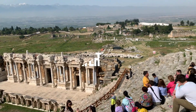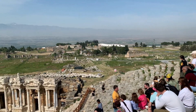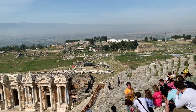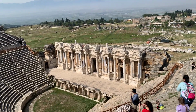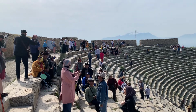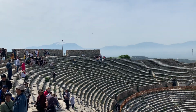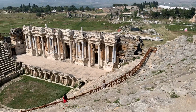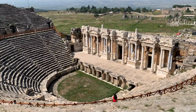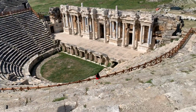The theater at Hierapolis was built in the 2nd century AD under the Roman Emperor Hadrian, and as you can imagine, it was damaged and rebuilt after a few earthquakes. The exterior doesn't seem unbelievable to me, but the interior is just breathtaking. It's actually one of Anatolia's best preserved collections of Greco-Roman theater decorations. It could accommodate about 15,000 people.